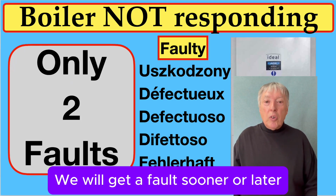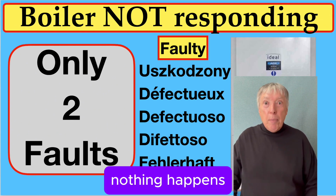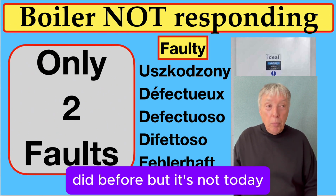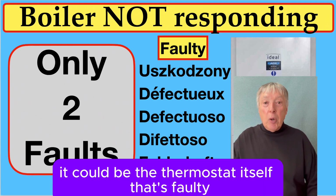We will get a fault sooner or later that when we turn the thermostat up, nothing happens. Did before, but it's not today. So let's go through some of the faults that it could be. It could be the thermostat itself that's faulty.